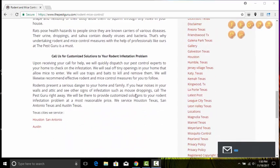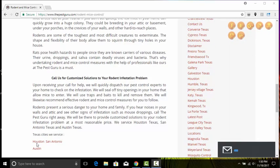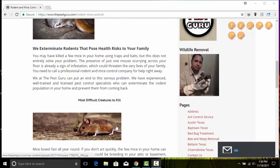So right now we're in Texas cities. We're in Houston, San Antonio, and Austin. So if you're in one of those cities, please go to this page and click on those cities, and it'll have the corresponding number to get one of our highly trained technicians to come out and do a free inspection for you.